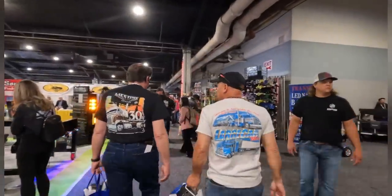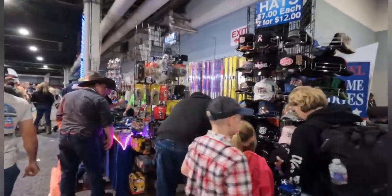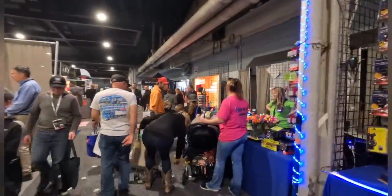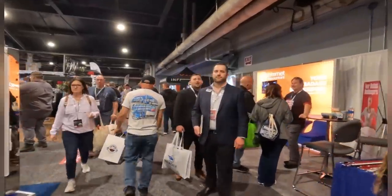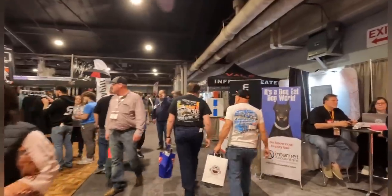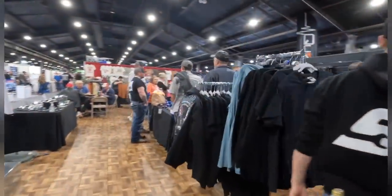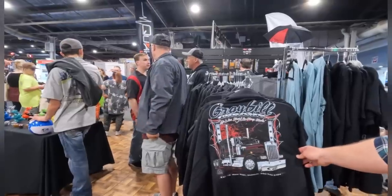Let's see what these hats are. They don't really have trucker hats. I can't tell. Oh, you got some trucks on them. Yeah, cool. This is awesome. We got vendors. We got truck driver recruiters. Don't look him in the eye. Which one's this over here? I'm gonna see what this is. Great jokes. That's a pretty cool shirt.